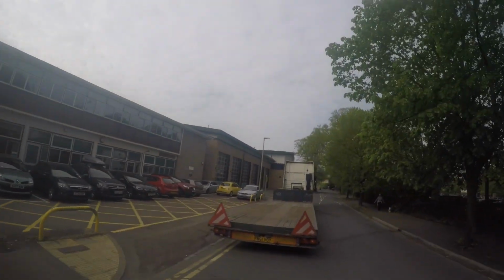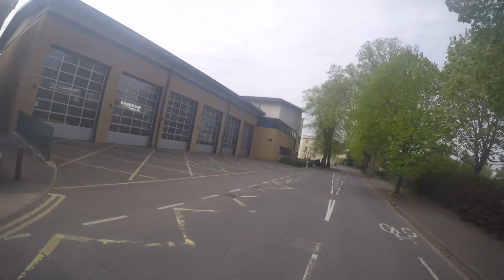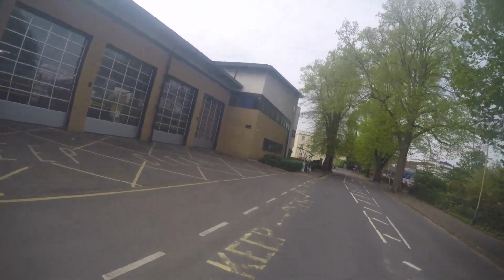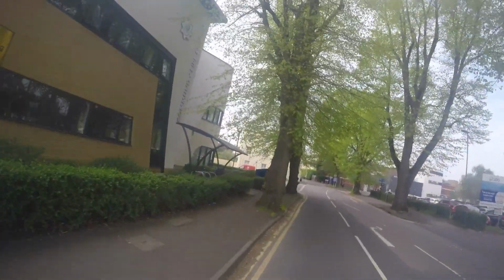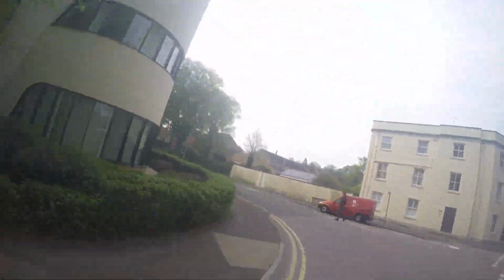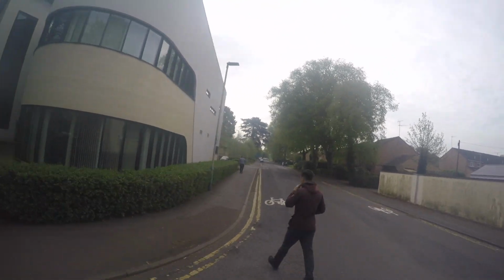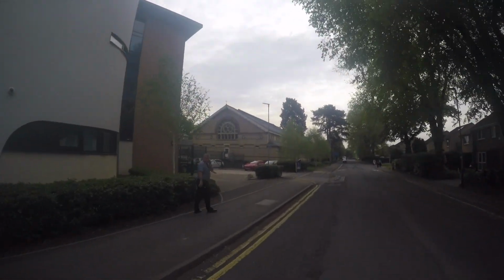Now we're at Sandford Education Centre, but not quite out of Sandford yet. We've got another park to encounter yet. As we go left here, which once again, I took a bit of a wide line.